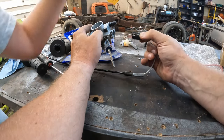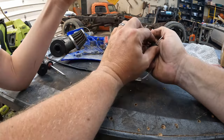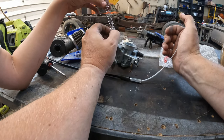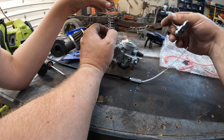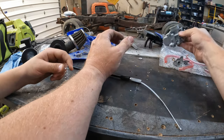Where does the spring go? Doesn't the spring go in between it? Ooh, good point, Grace. Very good point. And actually, this has got to go on first. Okay, well, now we understand how that goes.